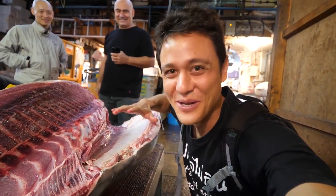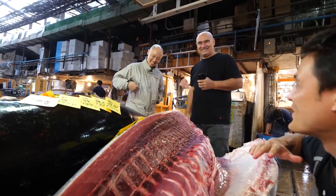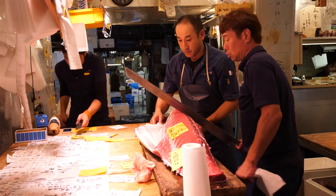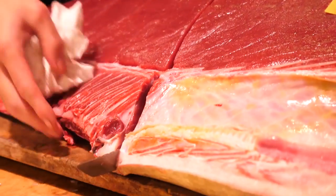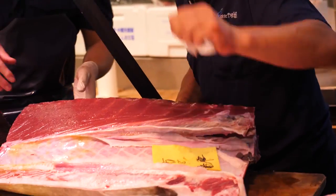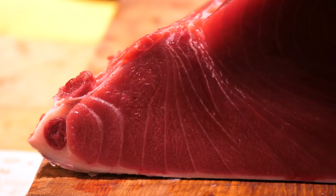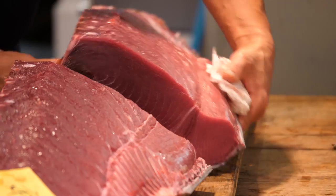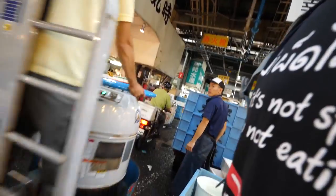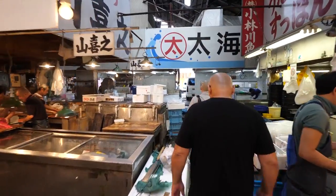That is the purest sashimi you will ever have in your life. Right out of the carcass. That was just incredible to watch them slicing up those slabs of tuna. There's no room for error. They can only make just one cut, and they literally cut that tuna like it's butter, just straight through it. It's such an incredible art, and those guys are the best in the world.